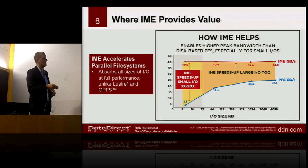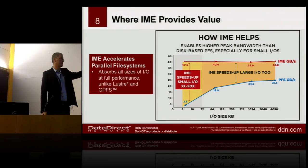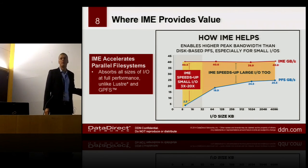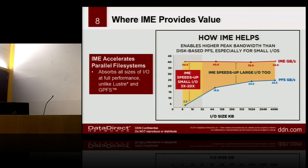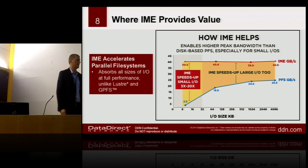This test has been done on a configuration with 4 IME servers. We had 4 IME servers where we were running the IOR benchmark from 8 kilobyte I/O to 4 megabyte I/O, and we are seeing that the performance is pretty flat as the I/O size changes, which is not the case for the other one. I think this case was with Lustre, but it shouldn't be much different with GPFS.